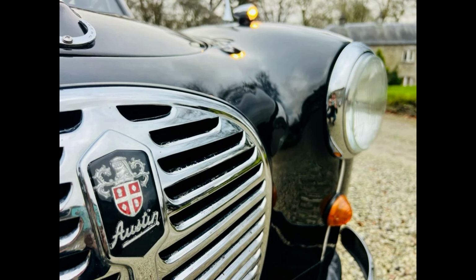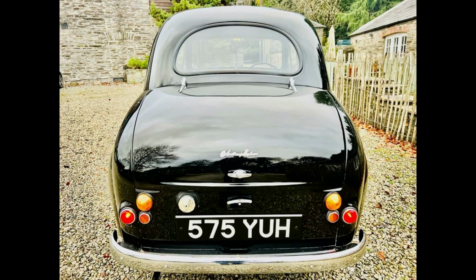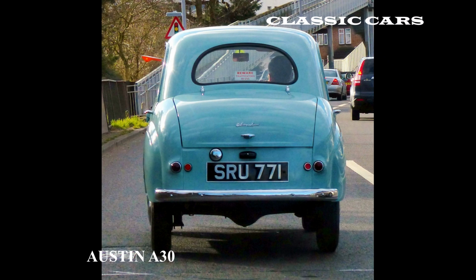The Austin A30 is a small family car produced by Austin from May 1952 to September 1956. It was launched at the 1951 Earls Court Motor Show as the New Austin 7, and was Austin's competitor with the Morris Minor. Originally only offered as a four-door saloon, two-door variants were introduced in late 1953, and in 1954 a van and van-based Countryman estate were made available.